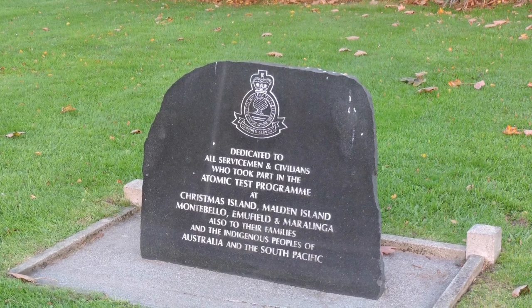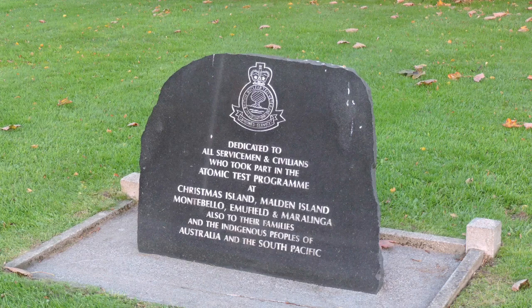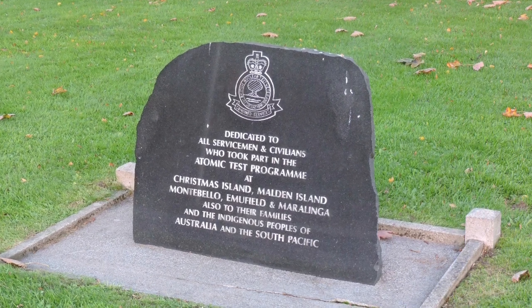Here we see a monument for the testing that occurred in southern Australia in October of 1953. This monument is placed in Paisley, England.